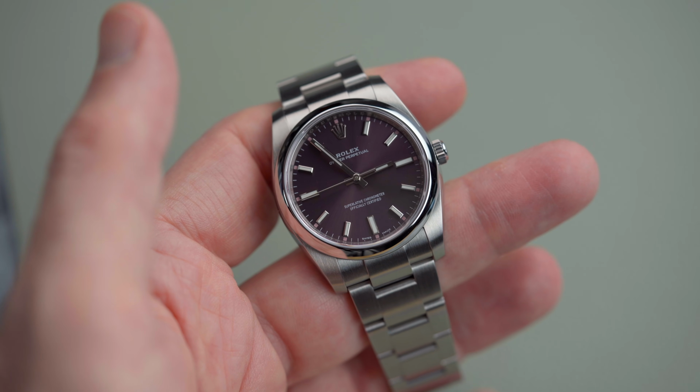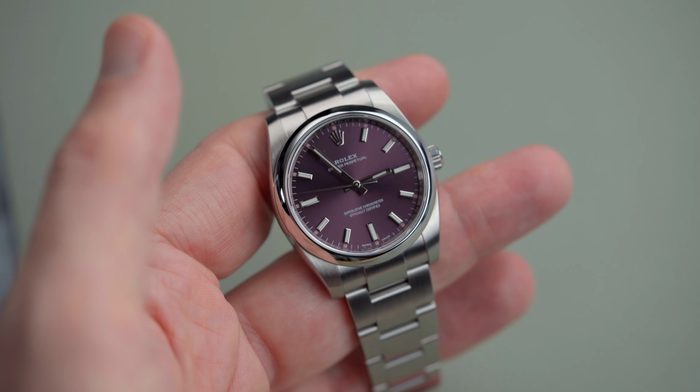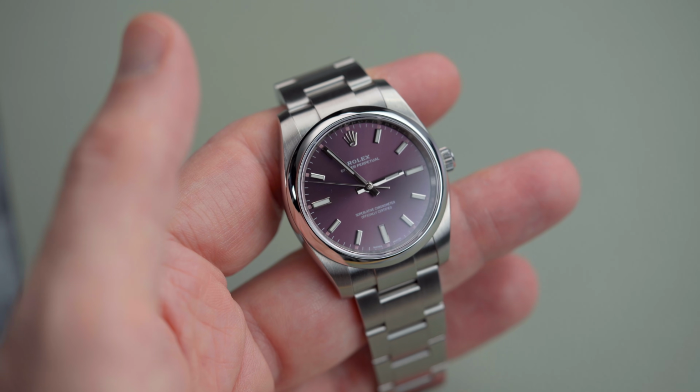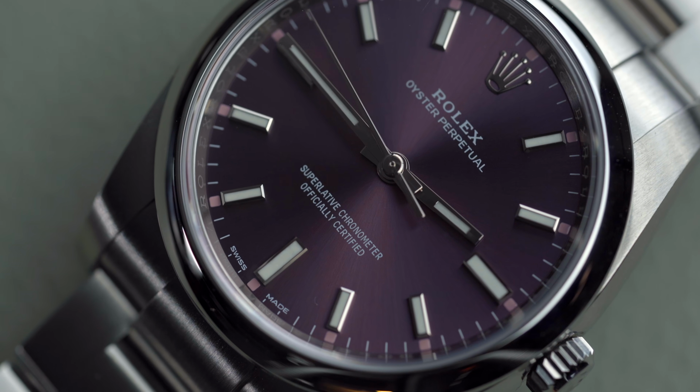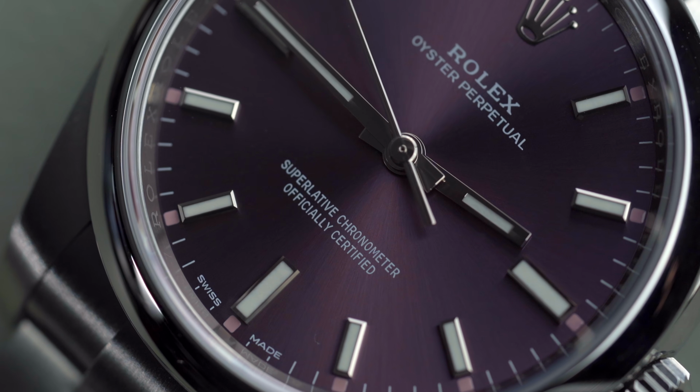I must say, Rolex fixed it with a quick turnaround. In less than a week's time, the watch was ready. Actually, I was pretty pleased with that. So they called for pickup and that's when things turned sticky.